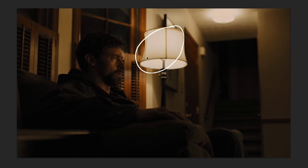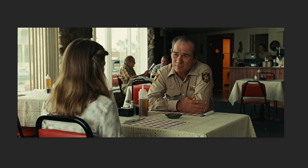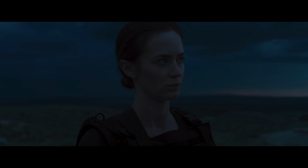Here, the light is motivated by this practical, which is way brighter than Wolverine's face, by almost, I'd say, 3 stops. Same here with the window light and the exposure of old Jack Sparrow. No Country for Old Men, exact same technique. Blade Runner, you can see it again, right? Sicario. Just for a second, imagine her face was brighter, exposed at the value that a face is supposed to be exposed at. It would make zero sense.